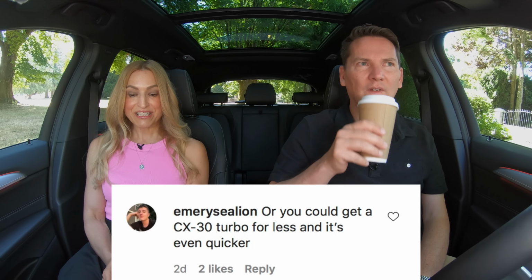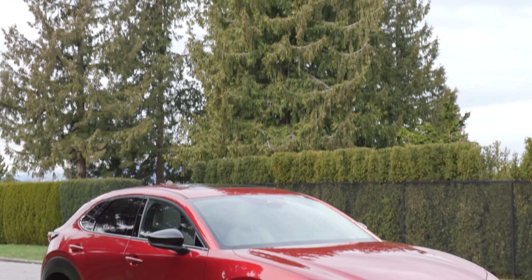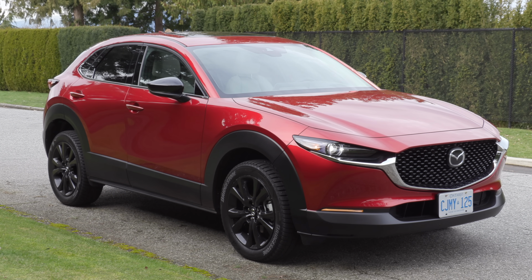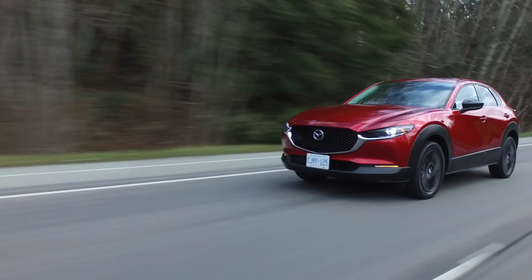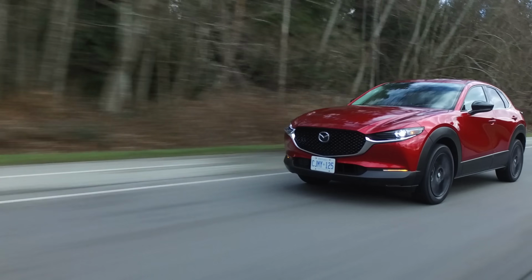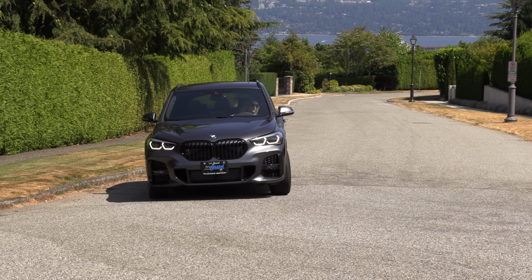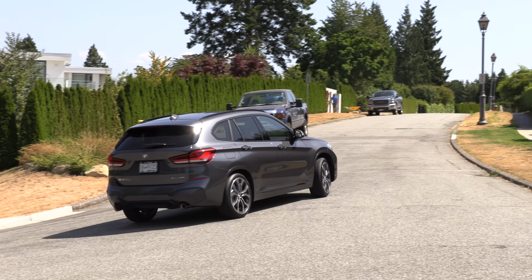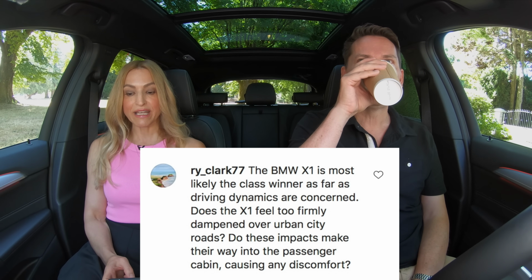Or you could get a CX-30 turbo for less, and it's even quicker. True, the turbo engine is quicker, but we go back to that same point. Yes, you could buy a CX-30 turbo for under $37,000, but it's not a luxury brand. It doesn't have independent rear suspension. Trust me, on the handling front, I think this is aces. And this feels so dynamic and fun. As good as that Mazda product is, it's kind of a low-end torquey engine. This one's a little peakier, it's more fun. The BMW X1 is most likely the class winner as far as driving dynamics are concerned.